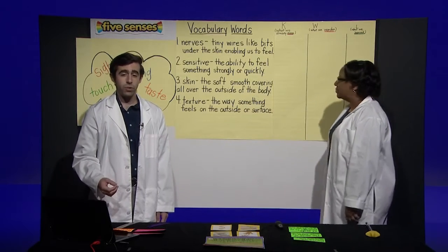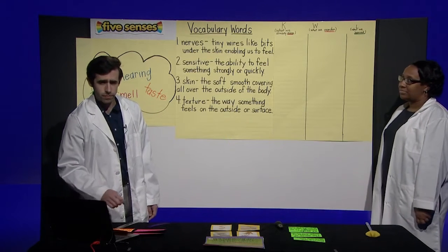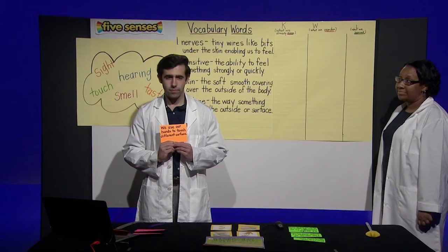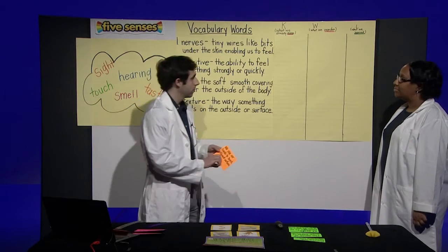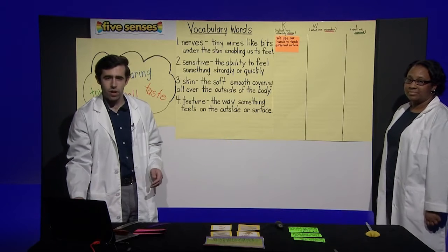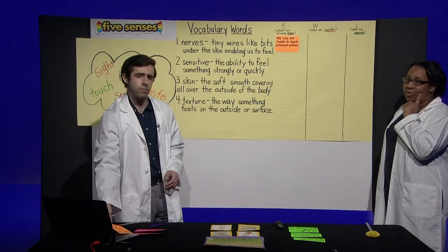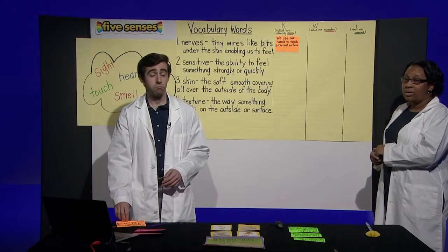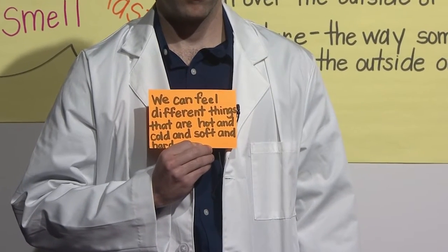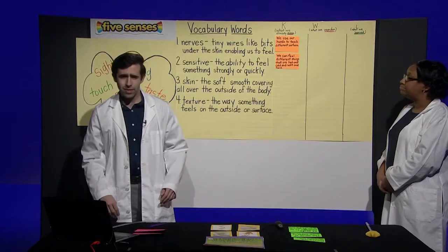Well, boys and girls, we will use the KWL chart to discuss what we already know about touch. We use our hands to touch different surfaces, so I know about that. Awesome, Demetrius. What else might you already know about the sense of touch? I know we can feel different things that are hot or cold, soft or hard. That's right. Good job. That's great, boys and girls.